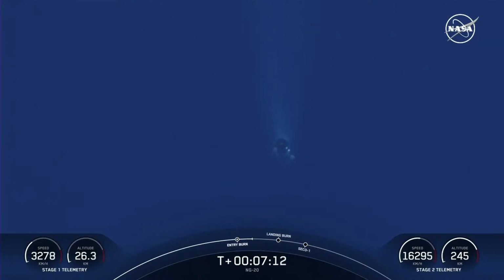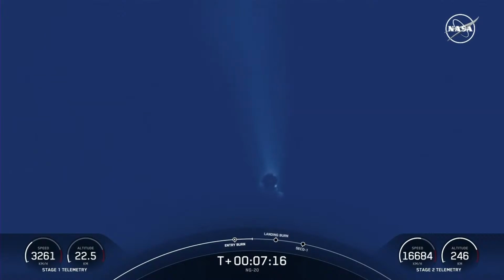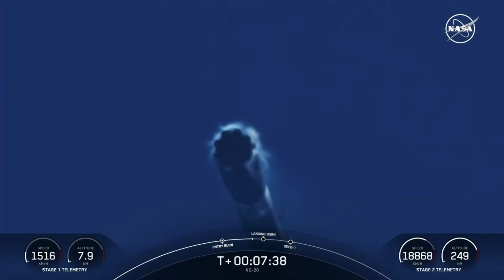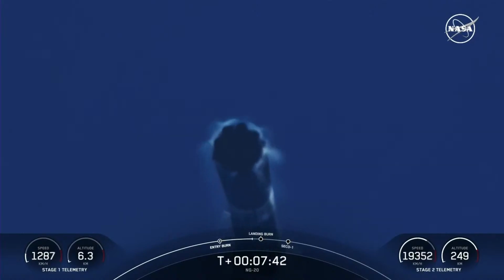Awesome tracking view of our first stage vehicle. As you can see, the entry burn has concluded. And the first stage vehicle continues to make its way back down to Earth. Both vehicles continuing on a nominal trajectory. And this is an incredible view that we are getting of the first stage vehicle heading back to land. Right now, it's using its 4 grid fins to guide the vehicle during its descent.